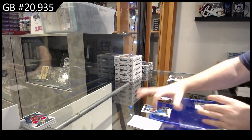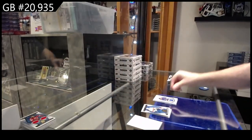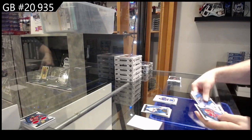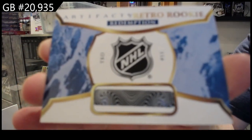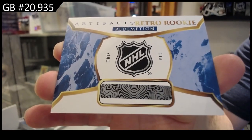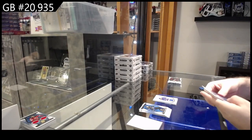We've got a remnant jersey of Panarin for the Rangers. Artemi Panarin. This pack feels like it's got nothing in there. Oh, it does actually, so it's good. Oh, I thought that was number one. We got a random, so that is the retro rookie number 11. I saw the one, I got really excited, but number 11, that's still good. So again, those will all be random at the end, guys. So that's also kind of cool.